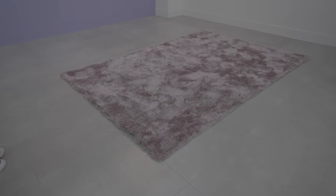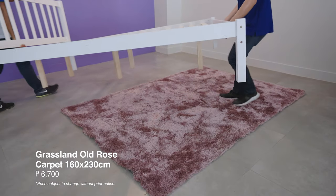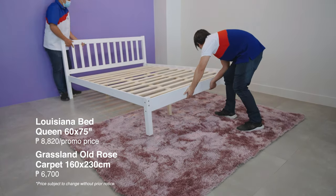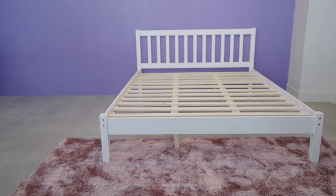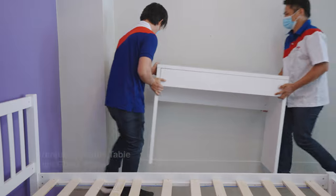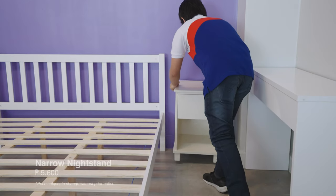Again, we start with the carpet. Then we bring in the Louisiana bed frame, putting it a bit off-center. We then add the rest of the big pieces. The white furniture really lifts the deep, creamy purple walls.